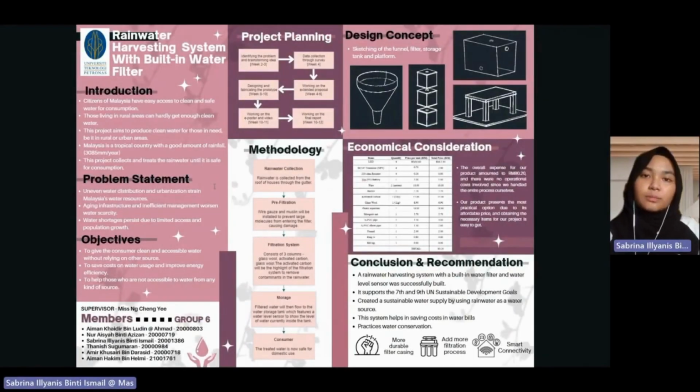As for the problem statement, firstly, we have uneven water distribution and urbanization straining Malaysia's water resources, where the rapid pace of urbanization and uneven distribution of water resources pose significant challenges to the nation's water supply. On the other hand, aging infrastructure and inefficient management also pose a problem to water scarcity. Malaysia's water infrastructure in some areas has aged considerably, leading to water leakage and wastage. Last but not least, water shortages persist due to limited access, and with a growing population, Malaysia faces the challenge of meeting the demand for water.